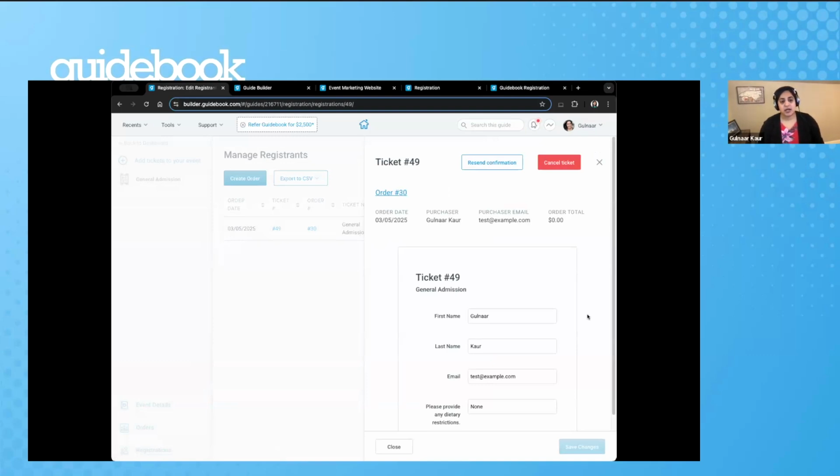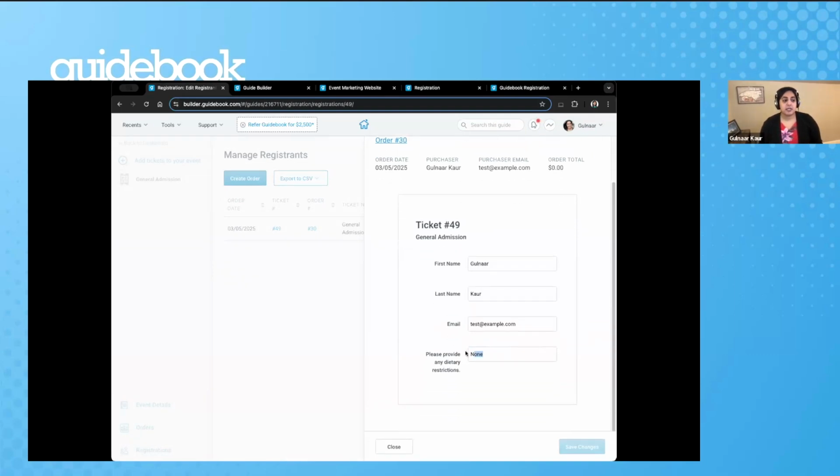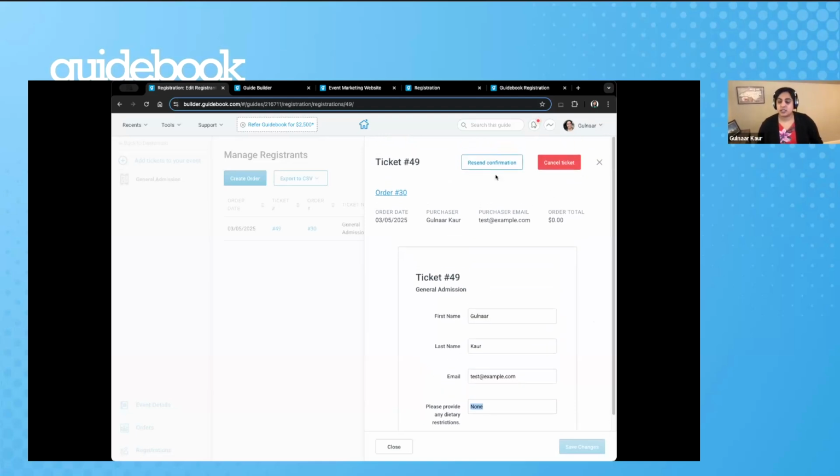I do want to call out that as the event organizer, you have the power to modify a registrant's form on their behalf if needed. So maybe there's a typo or I forgot I'm allergic to shrimp or something like that. I can make changes here and then resend confirmation, and that registrant will get an updated ticket in their inbox.